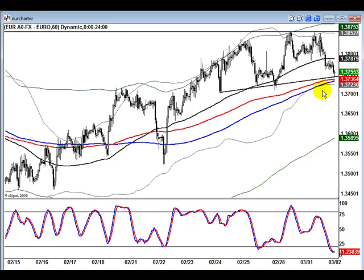Now, when you get a confluence of all of these different factors, trend line, two moving averages, and a Bollinger Band, and on top of that, we've got an oversold stochastic, that area is going to provide a lot of support for the euro, and it could be that we bounce off this area and begin to move higher. It's a little bit of a conundrum. Weekly direction's bullish. Short-term direction is actually bearish, but we've reached this major support level. The best thing to do here is to wait and see.